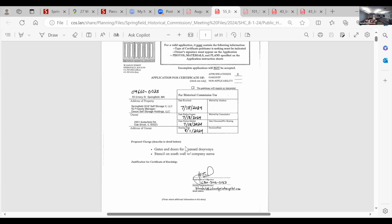No. So this is an application for a certificate of appropriateness for gates and doors for recessed doorways and steps on the south wall of the company name. So tell us what we're doing. I'm going to start with the stencil. Go anywhere you want. Okay, the stencil.